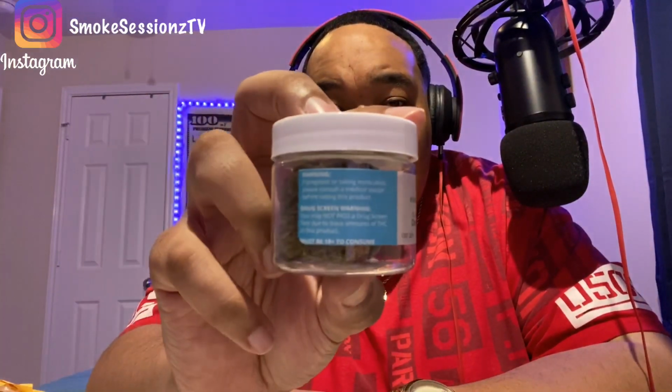Alright, so this cherry wine looks like it's coming in at 22% CBD. So it may be a heavy hitter. It may not. We're going to check it out. We're going to find out what the business is. I already read all of these details. If you would like to know what all of this is on the side of the jar, feel free to go back and watch that Frosted Lime video where I go over the warning, the drug screen warning, the FDA disclosure, all of that.